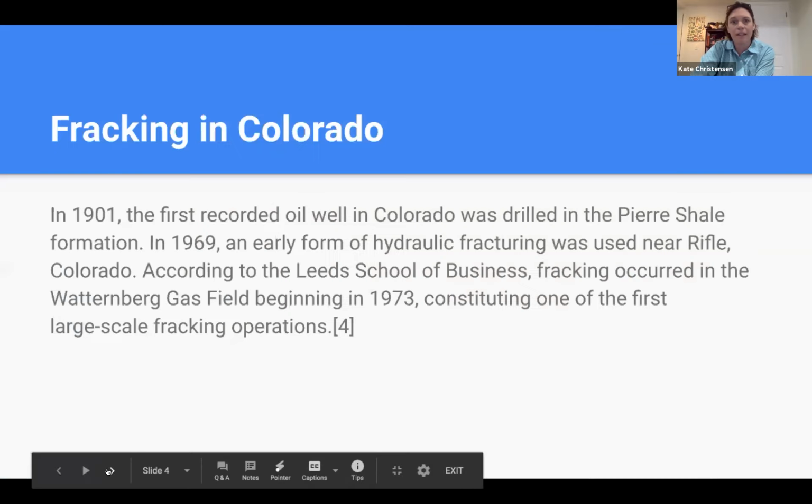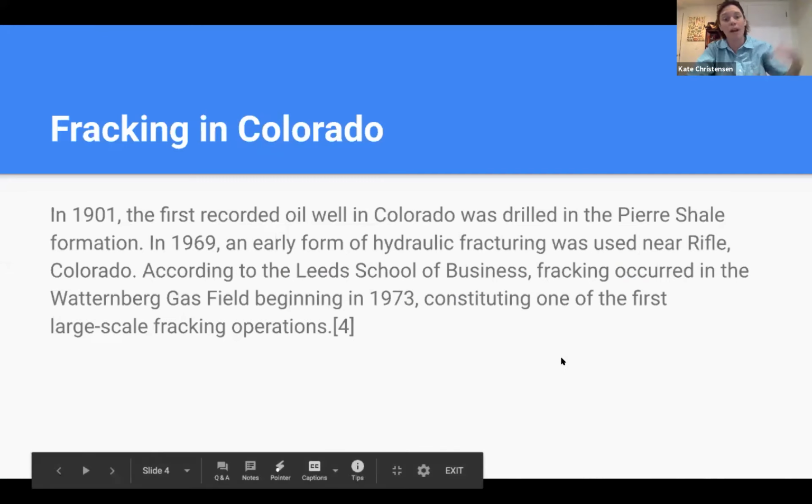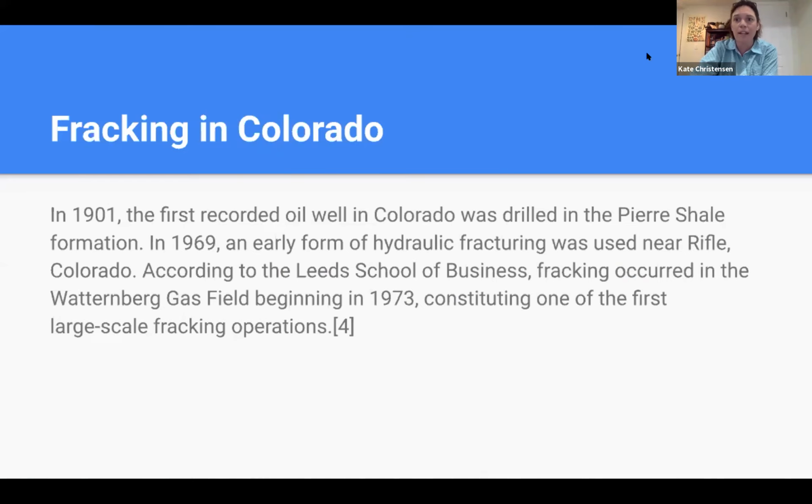So that is a general overview of fracking. And so we're going to drill down, pun intended, into what's going on in Colorado and in Erie. The first recorded well, a vertical well, not horizontal fracking, was in 1901 in Colorado. And it was drilled in the Pierre Shale Formation.